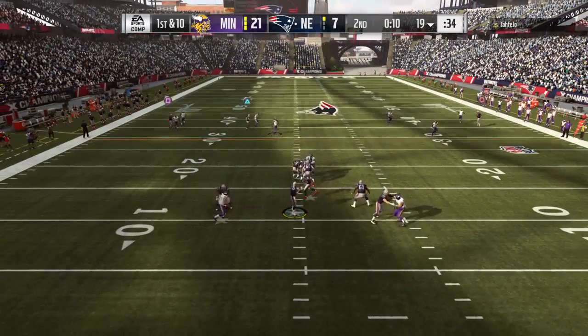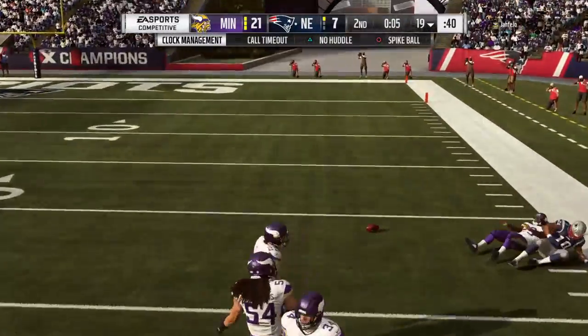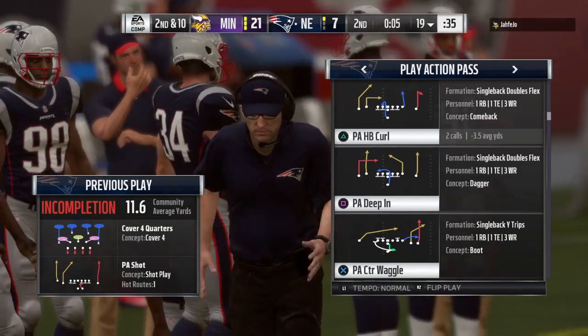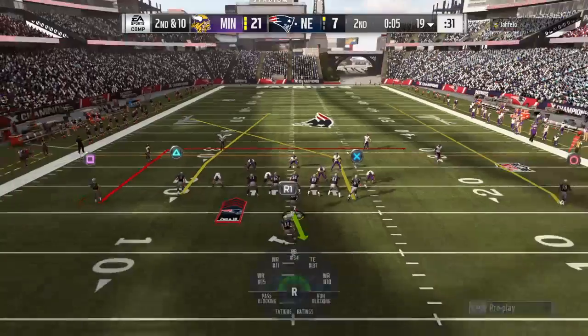Here's Brady. He's going to go for a big play downfield. And that is incomplete, stopping the clock with 5 seconds to go. Brady's incompletion on first down leads to a 2nd and 10.